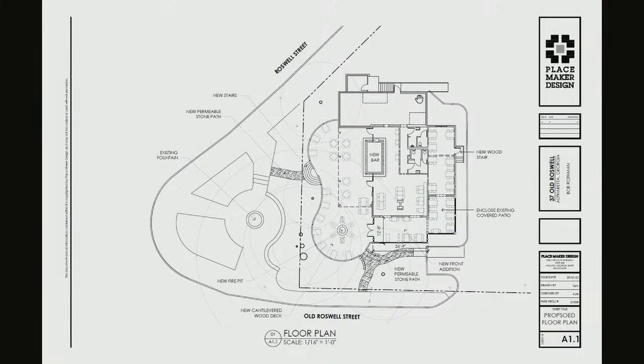The other little exterior change to the building is we want to incorporate a new indoor-outdoor bar. So, again, to take advantage of that patio area. The covered portion remains covered. The rest of it is completely open. And then we put a new fire pit out there as sort of a gathering area and focal piece, if you will.